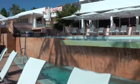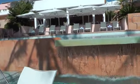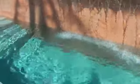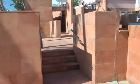Guess I'm the only one here right now. I think there's a couple sitting in the shade up top reading, but this is the lower pool. Everything's modern. It's really nice. And then we'll walk through here.